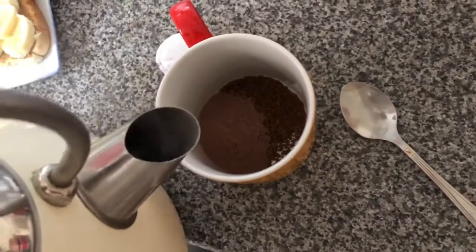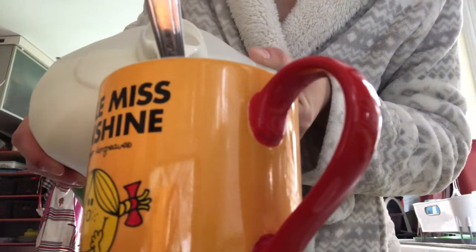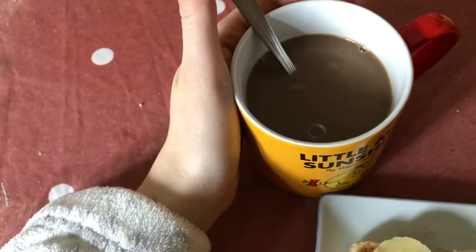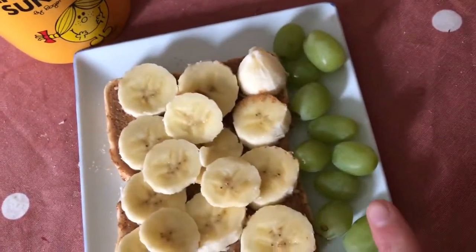Have some coffee with Nesquik. So this is the complete breakfast I have: coffee and Nesquik, toast with peanut butter and banana, and 10 grapes.